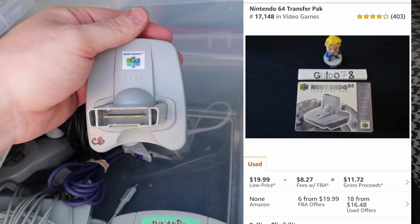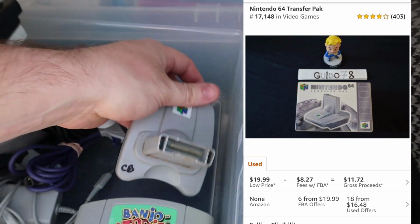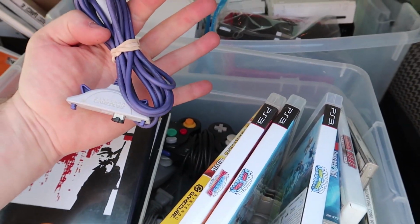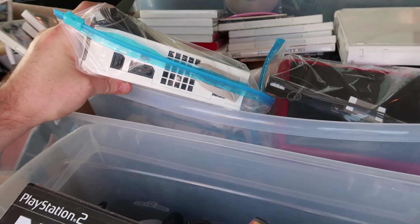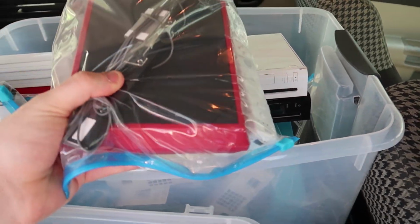Let's pop the price up on the screen. You're learning as I learn it when I look up the price, so I have no clue. And that's about it that's in this box. I think there was a little GameCube transfer cable here as well. Could be worth some good money. Now, in this bin right here, we have, I believe, 11 white Nintendo Wiis, 1 black, 2 minis.